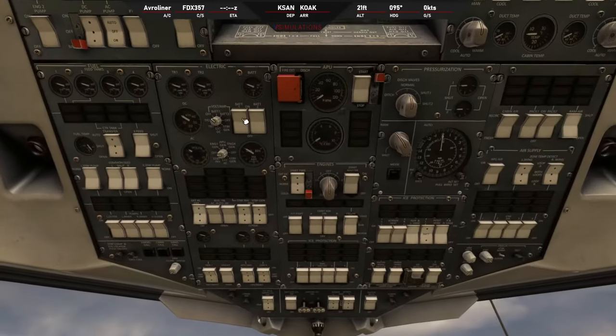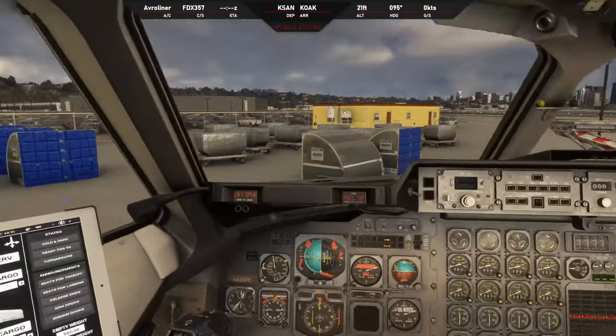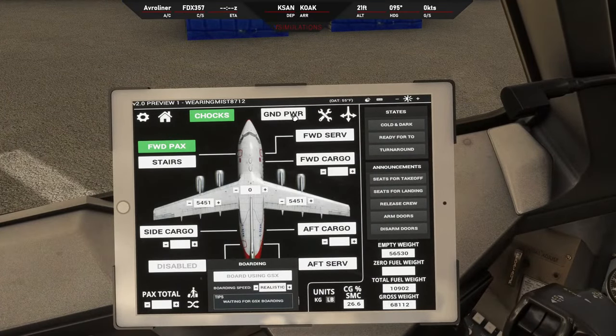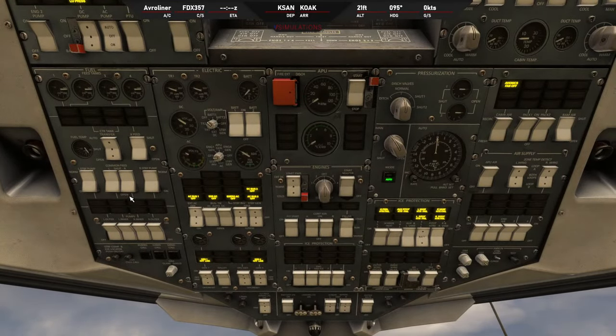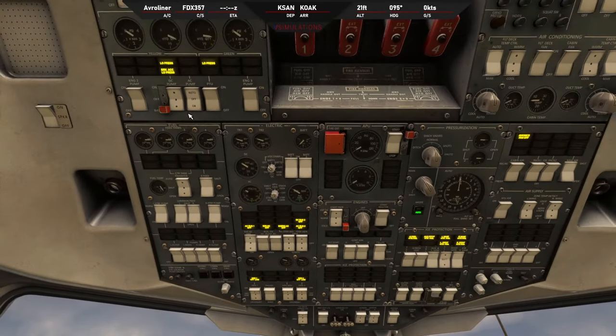All right, let's get this puppy fired up. We're going to get the batteries on and fire up ground power. Initially here, we're going to do GSX boarding as well with the freight. I don't know how that's going to work out, we're going to find out together. We need to pump up some hydraulics so we can get the stairs out. And ground power on, there we go. Now we're pumping hydraulics. I'll get our bus ties and inverters and standby gen.